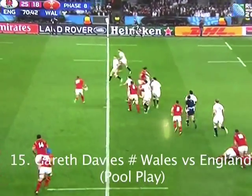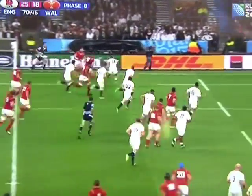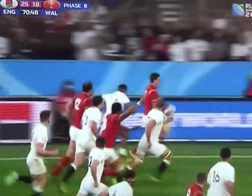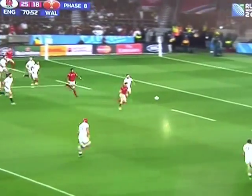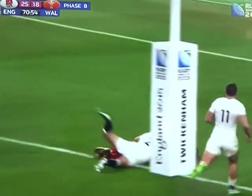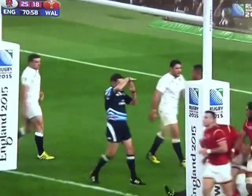Wales have just suffered as well in attack, with just too slow in the ruck. Here's Jamie Roberts, draws the man, and away goes Lloyd Williams, out of position, the scrum half on the wing, and here's Gareth Davies, he's picked it up and he's scored! What a try for Wales!